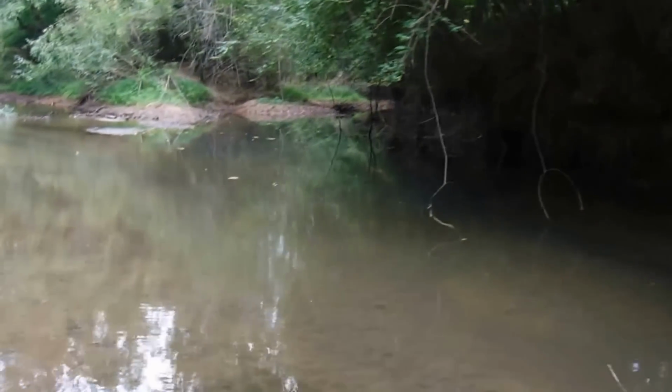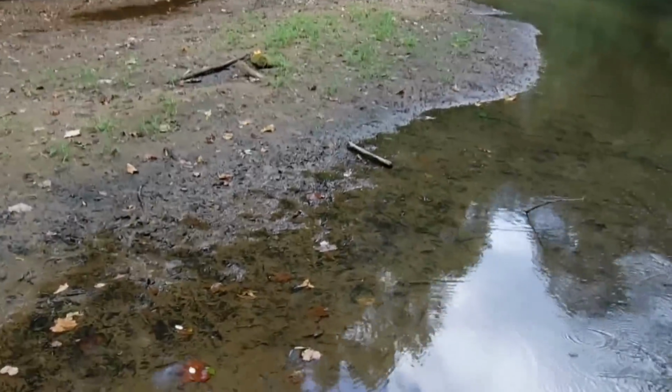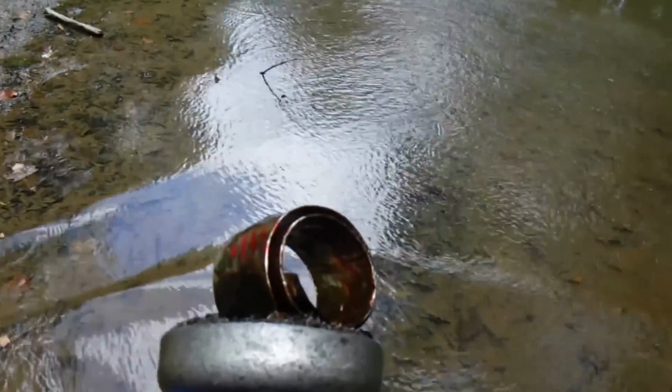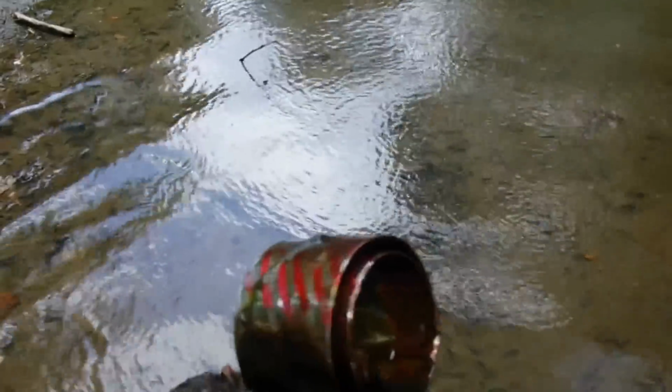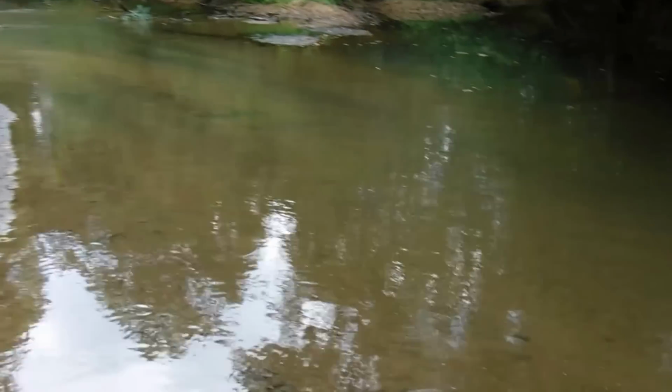This is another too clean creek, but I'm dragging my magnet behind me, and I did run across that. I think that is one of those bracelets that you slap your wrist with. Let me see. I did not know they had metal on them. Yeah, that's what it is. I'll take it out of here just because it's a piece of trash, but there's going to be something else.